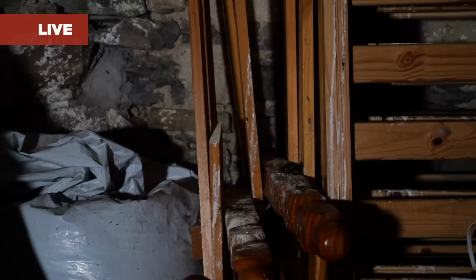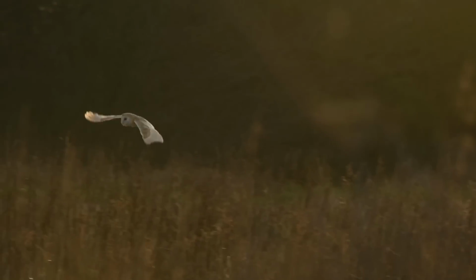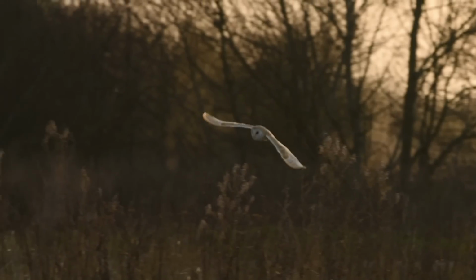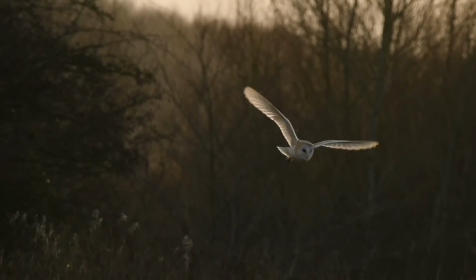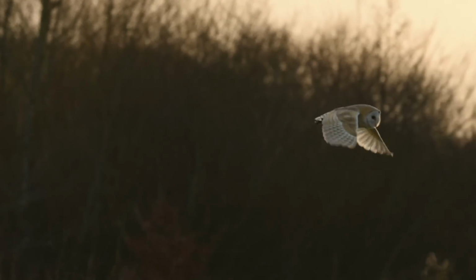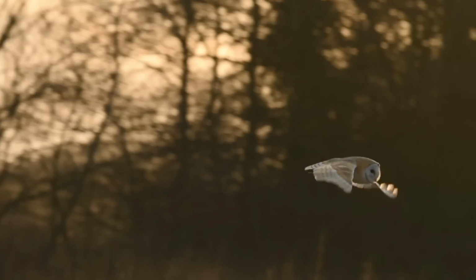Now, it's in here. You can see here it's got loads of poo, loads of pellets, and it is in a barn. So, of course, we're talking about a barn owl. Now, these are incredibly beautiful, majestic animals that you can see gliding over the meadows, looking for small mammals, and they fly almost entirely silently.